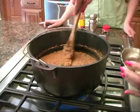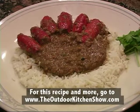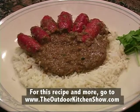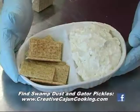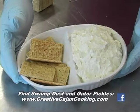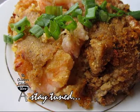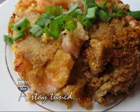Today on the Outdoor Kitchen Show, we're pulling some holiday recipes out of our file, starting with a traditional crawfish bisque, the kind with the dark roux and the heads. Then we're going to have our most requested Jimmy Babin recipes, that's gator pickle dip, and his holiday shrimp and cornbread dressing. For all of these holiday recipes, stay tuned here to the Outdoor Kitchen Show.